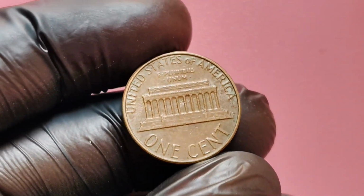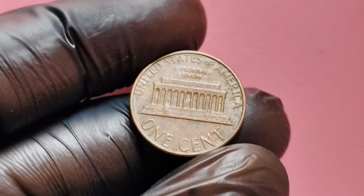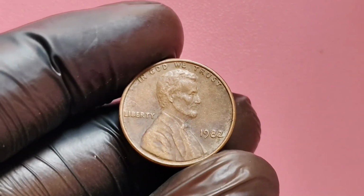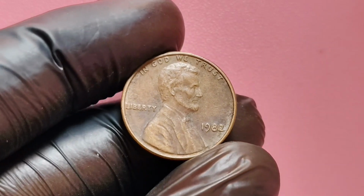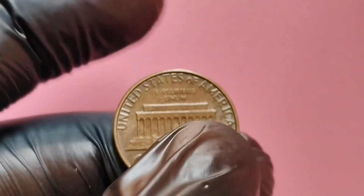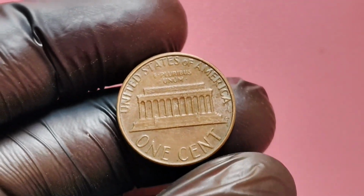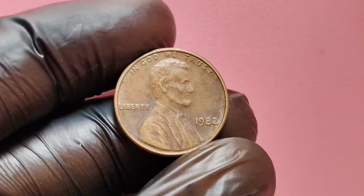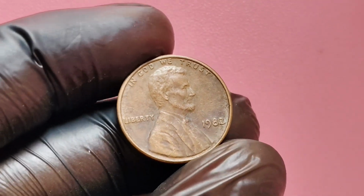Next, examine the date and the style of the numbers. There are two different date styles on 1982 pennies: large date and small date. The small date version is rarer and more valuable, so if you have a 1982 small date copper penny with no mint mark, you may be holding on to something incredibly special. Collectors often need magnification tools to examine the date style closely, so be sure to invest in a good magnifying glass or a coin loupe if you're serious about identifying valuable coins.